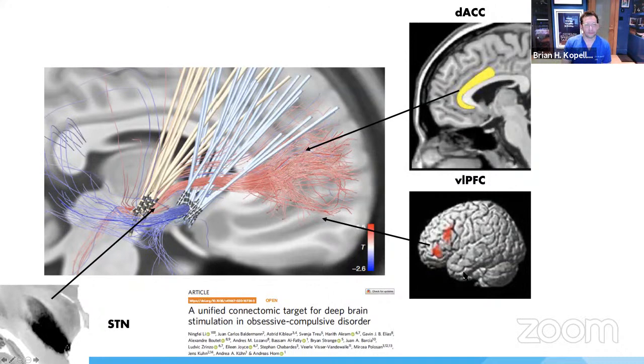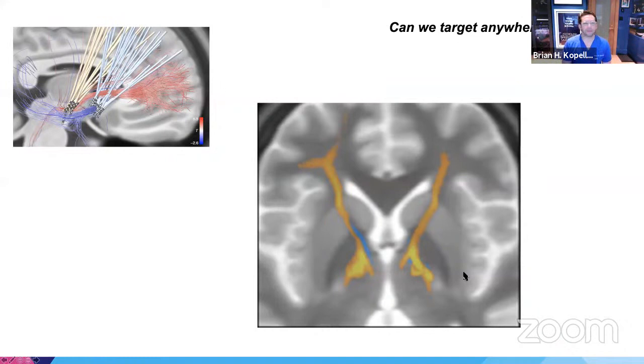But if you look at that data set, it kind of implies that as long as you get anywhere along that red track, which is going to go to those two critical cortical nodes, you should be able to target anywhere. It should be an easy process to target these things. But it's not. You can't just target anywhere along these tracks. There are specific areas. How do we know that?